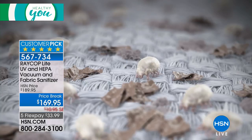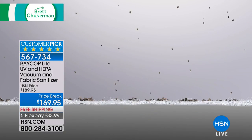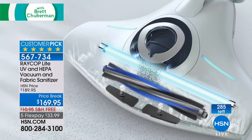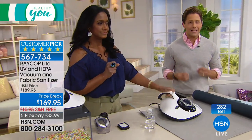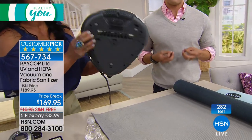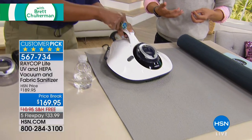UV actually kills, actually eliminates, actually changes the DNA of the eggs themselves to not be able to thrive and grow. This is top of the line, not just cleaning, but sanitizing the dirtiest things in your home and being comfortable using them, living in them, owning them for longer periods of time.